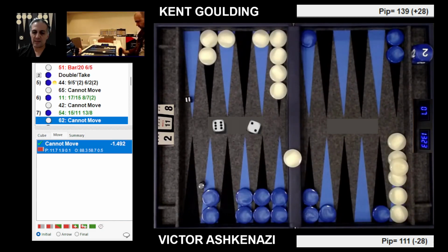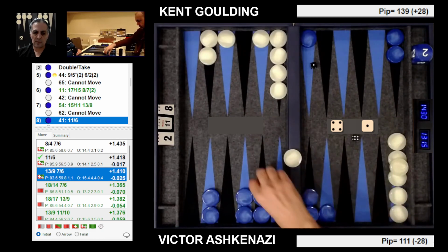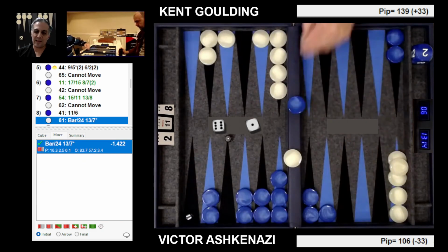Kent wants to come in. 6-2, he dances again. Now, Victor is winning a gammon over half the time here. 4-1. So I think you just bring a builder to the 6-point. Looks like the top plays are all very close. That's what he does. Kent's trying to come in. 6-1. He comes in and he's forced to hit.